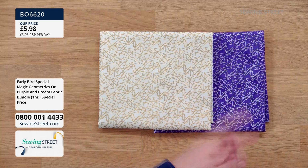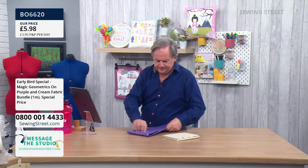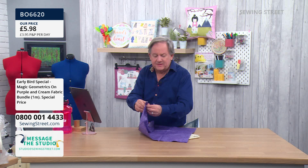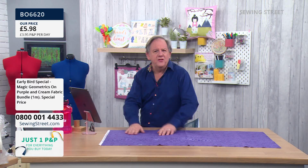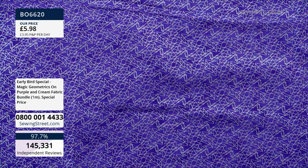So you get half a metre of the purple and half a metre of the cream. Let me show you what they look like. I'll do the purple one. They're not glittery, it's metallic. It's very clever these days. It's metallic dye that they use, look. It's not going to come off, and you can't feel it. In the old days when you had a glittery fabric and you'd run your hand over it, you could almost feel the glitter going in your nails. No, it's part of it, because it is called Magic Christmas.